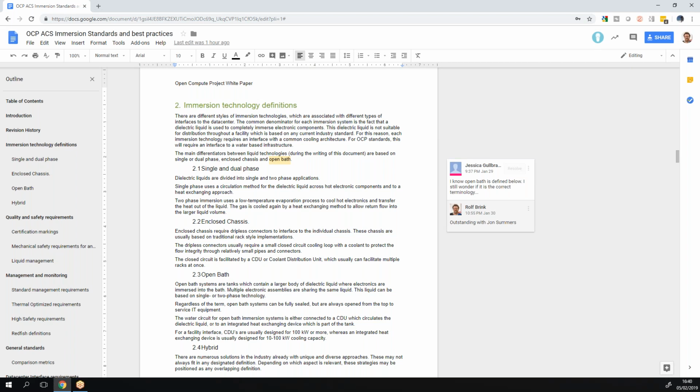So I'm personally used to the term open bath as a description for pretty much anything that is a shared container where you put servers in a vertical direction, as opposed to the horizontal rack style chassis. What's in the name? So is there another term that's being applied, or is there a requirement to further specify whether it's open or sealed? I don't think there is any open bath solution which does not contain a lid. They all contain lids, from a technical point of view.